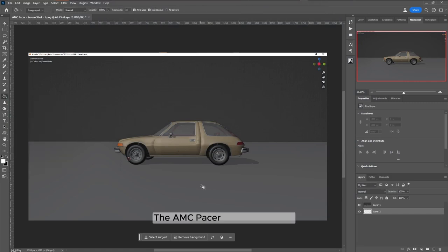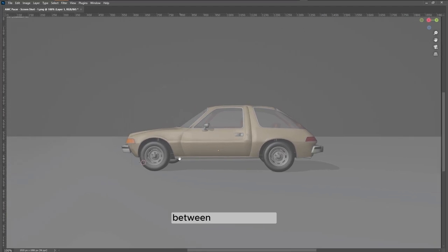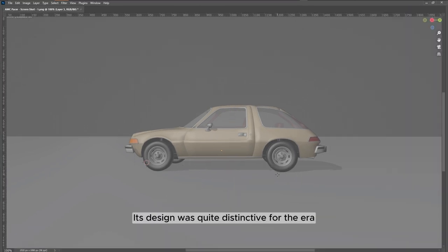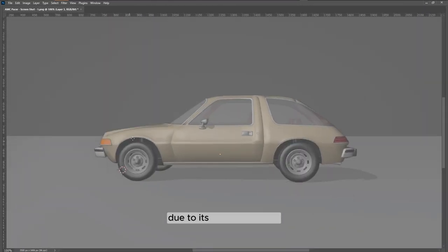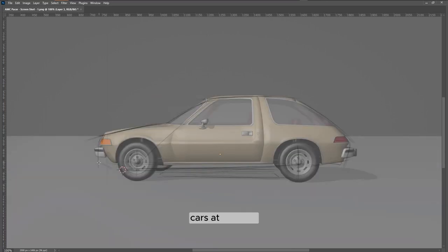The AMC Pacer is a compact car produced by the American Motors Corporation between 1975 and 1980, known for its unique rounded shape and wide body. Its design was quite distinctive for the era and featured a wide stance for a compact car, which gave it a unique fishbowl appearance due to its large glass area. The Pacer's width is similar to that of many full-sized cars at the time.